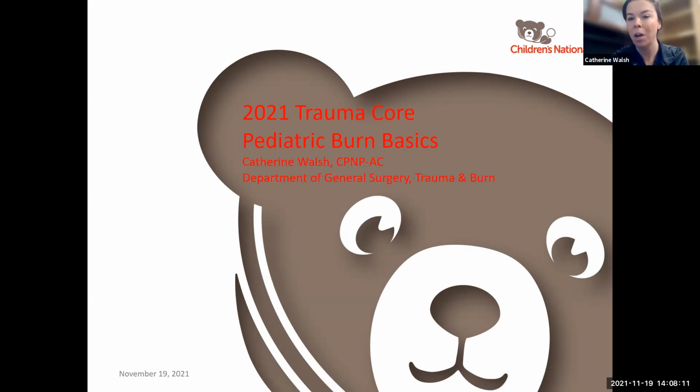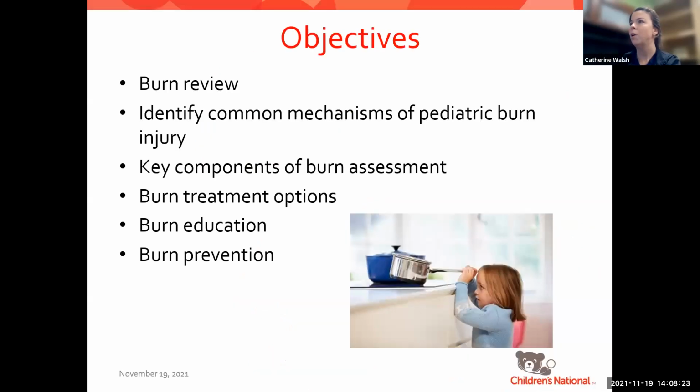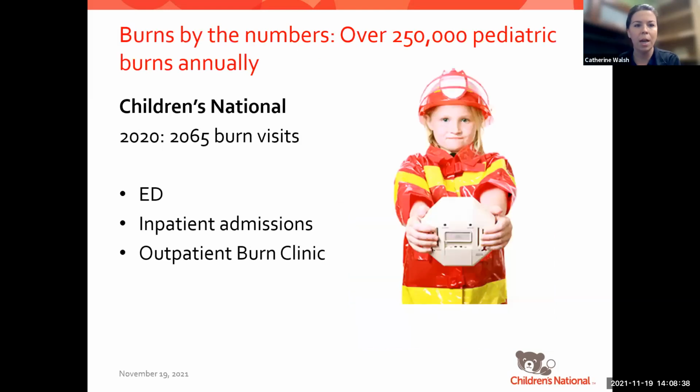So my task today was to talk about burn basics, which is a lot of information. I realized as I was going through this, because I've given lectures before that were more focused, that we're going to try to do a full overview. So our objectives: we're going to talk about burns, common mechanisms, key components of a burn assessment, different treatment options, education, as well as burn prevention. We may not get to burn prevention depending on how we're doing with time.